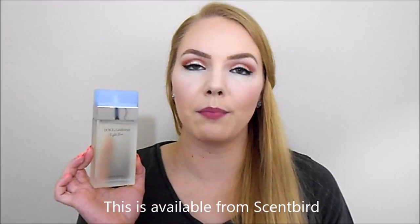I just used up my rollerball, and then for my birthday my sister gifted me the 3.4 fluid ounce bottle, which is amazing. She had gotten this in a gift set a while ago and never really used it, so she gave it to me because she knew I loved it, which was so freaking nice of her.